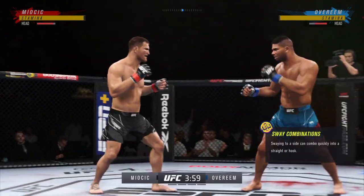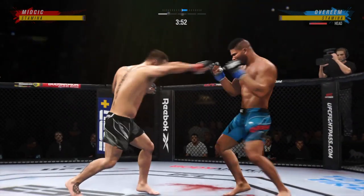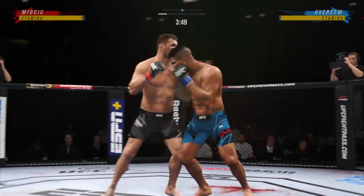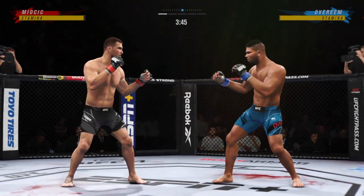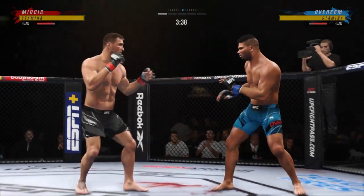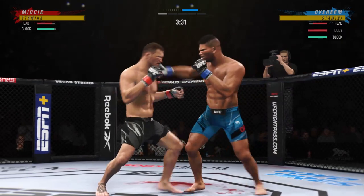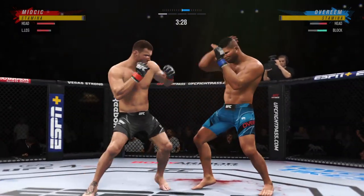Nice punch. Well, perhaps a sign of things to come as he lands a kick there. Nice kick landed by this gentleman. So both guys landing at will here. Good action early.